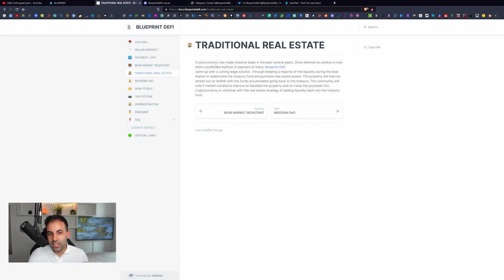Cryptocurrency has made massive leaps in the past several years. Once deemed useless, it is now often a preferred method of payment for many. So it's actually gone from being useless to some people using it as payments. But I think it has massive potential in the future, right? We are really only at the start of the cryptocurrency industry. Blueprint DeFi came up with a cutting-edge solution.